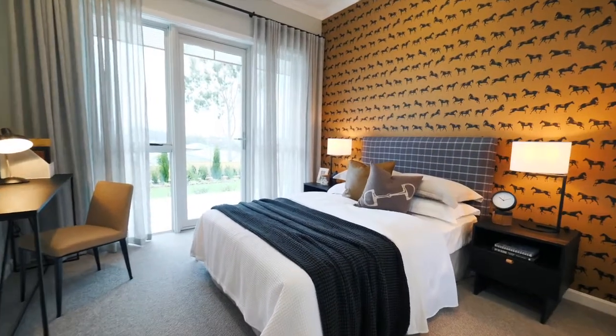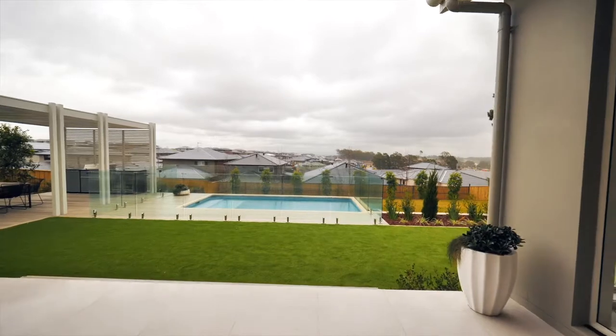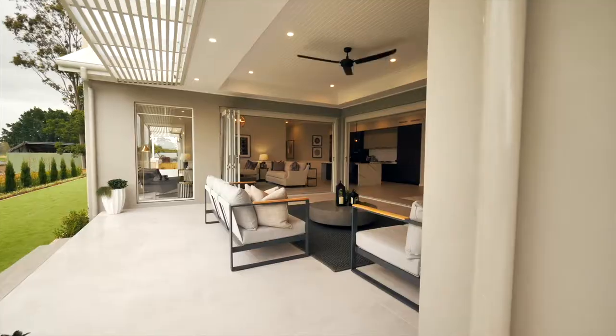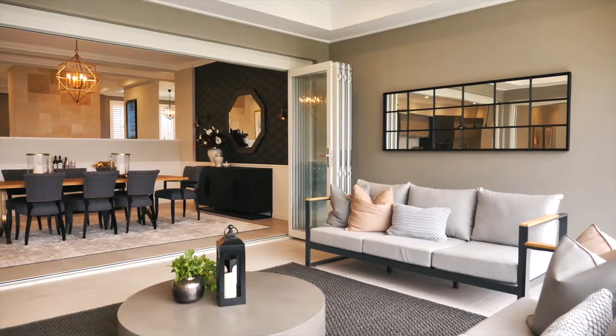Overlooking the pool and into the views is kind of cool. Yeah, absolutely. Being on an acreage is connecting with the landscape. So all the bedrooms have got doors that hinge out onto a back veranda to connect with the landscape. Those bifold doors really allow the back of the home to open right up, don't they, and integrate that back living area into the house. Yeah, it almost doubles their living space. And Australian lifestyle, it's indoor-outdoor, so it creates that really seamless connection.